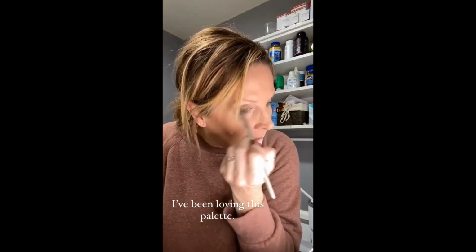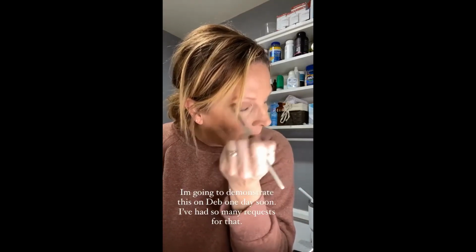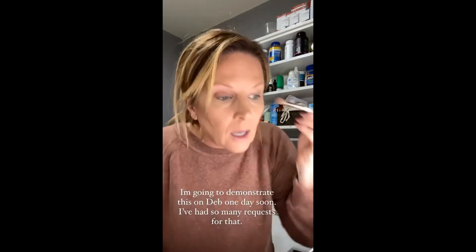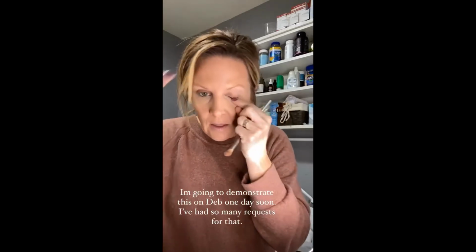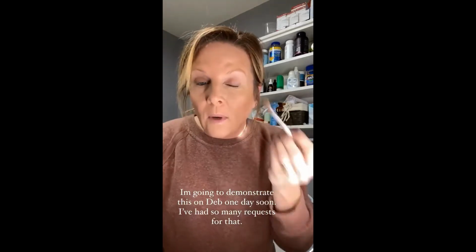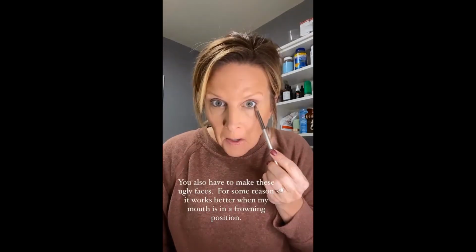I'm going to do this on Deb because she probably has a more common eye shape. My eyes are deep set, so I have a very large area to work with compared to most people. I also have not been using eyeliner because I feel like on me it looks too harsh. I think Deb still uses it, but I usually take just a darker color with this little brush, and I'm going to try to do this looking in there.